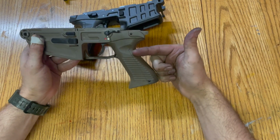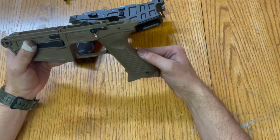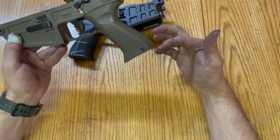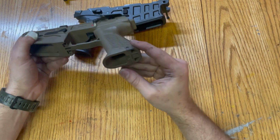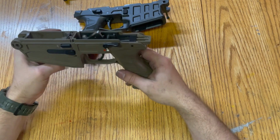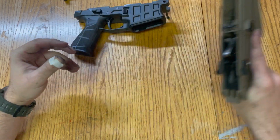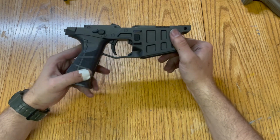Aside from that, it has a removable backstrap. Both of these have removable backstraps. However, CZ never really marketed that feature very heavily, and so pretty much all of the 805s you're going to come across have this same standard backstrap. It's just held in place with a pin at the bottom. It's also hollow on the inside, but it doesn't have a compartment, whereas the Bren 2 does. Aside from that, there's not a whole lot else to say about these. There's a whole lot more features on the Bren 2 lower.